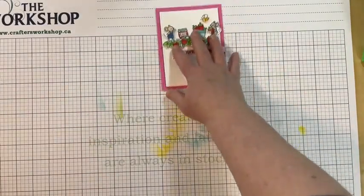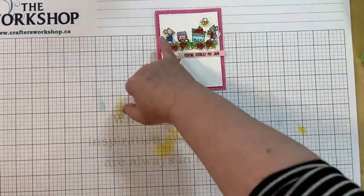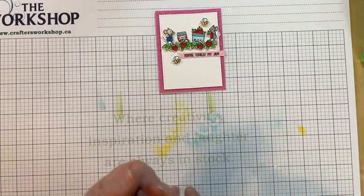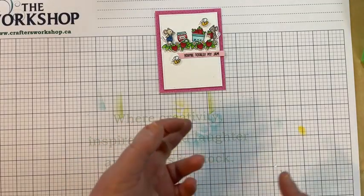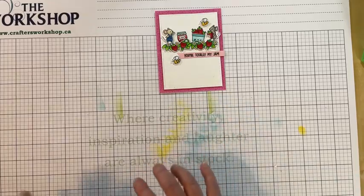But one of the big themes of this release is our mice and strawberries. I mean, nothing really says spring like strawberries do, and they have done it in typical Lawn Fawn fashion. Now, these little mice are fabulous because they coordinate with all of those other mice stamps that they have come out with, whether it's Not a Creature with Stirring, whether it's Dandy Day, whether it's Crazy Antics. And I feel like I'm missing one, but they're just so stinking cute.